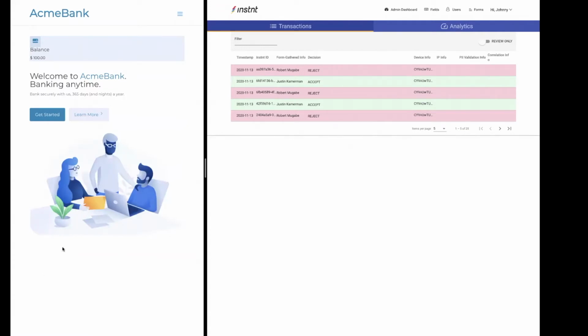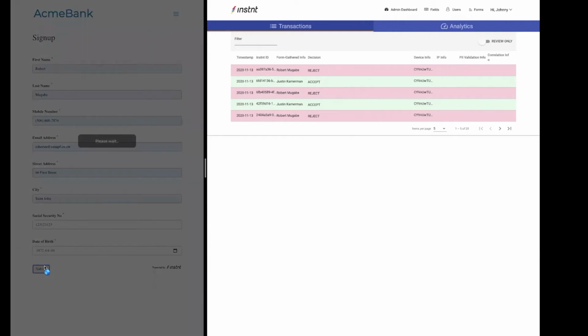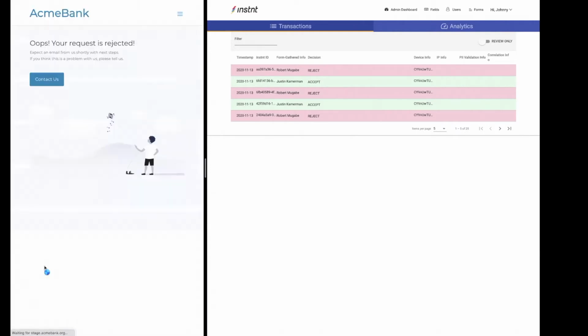Now let's see what happens if someone tries to sign up to the form, having stolen my identity and replacing certain elements of it with their own, so it's now a mixture of their identity and elements of mine. In this case, they're using my mobile number and my street address. They've replaced first name and last name with their own, as well as their email address. And click submit. And once again, only seconds for Instnt to verify this identity. And great, they've been rejected as expected.